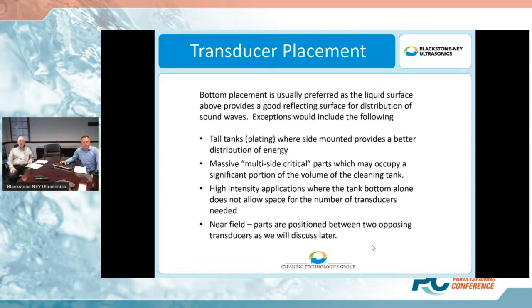Okay, transducer placement. Bottom placement is usually preferred, and the reason is because the liquid surface above provides a good reflecting surface for the distribution of sound waves, just like we saw in the earlier pictures.